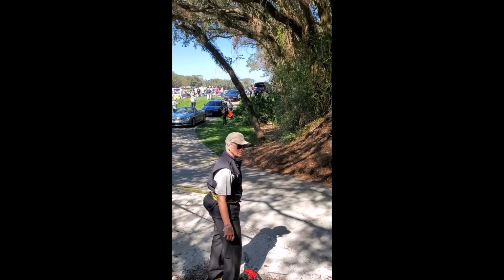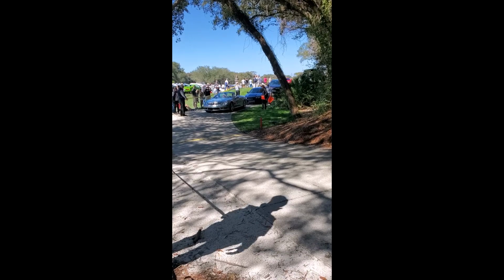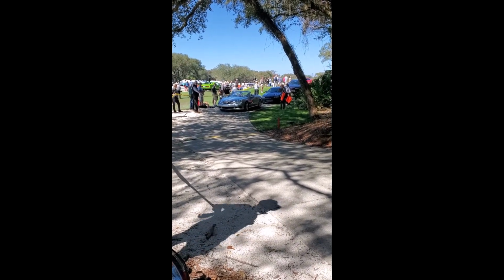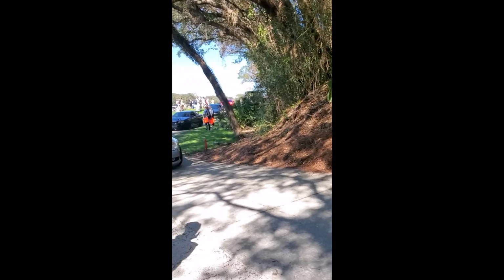Let's come down here. A little better shot right here. Again, you got some of these older cars with their clutches trying to get up this hill. As you can see, it's kind of steep.